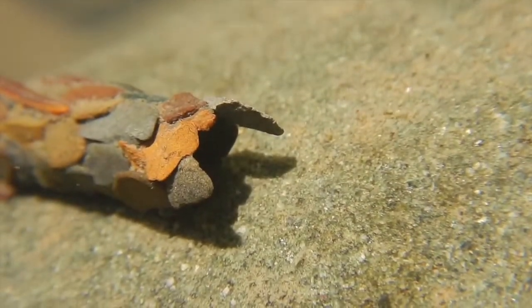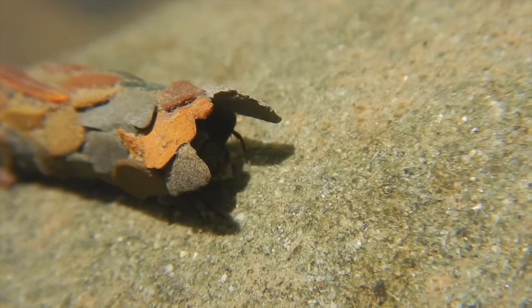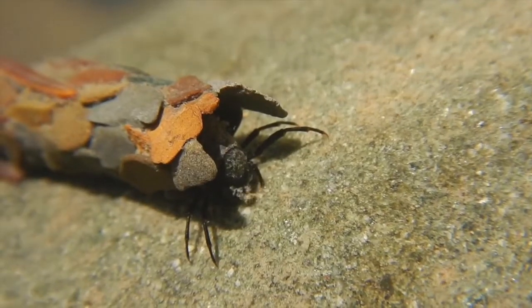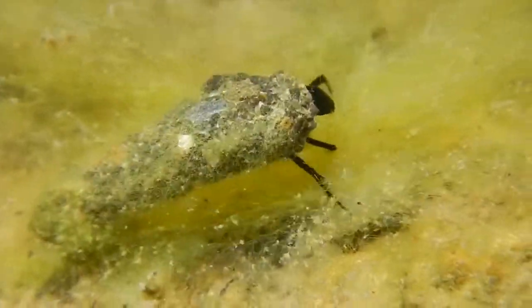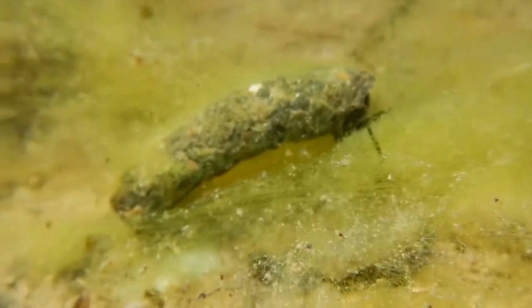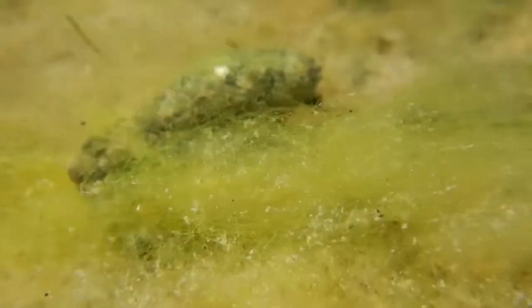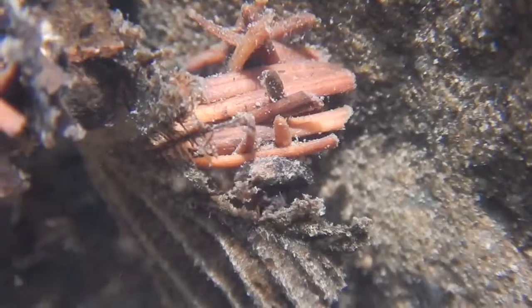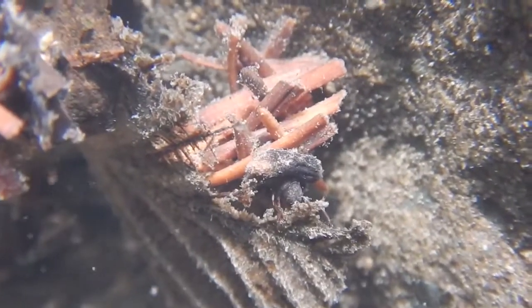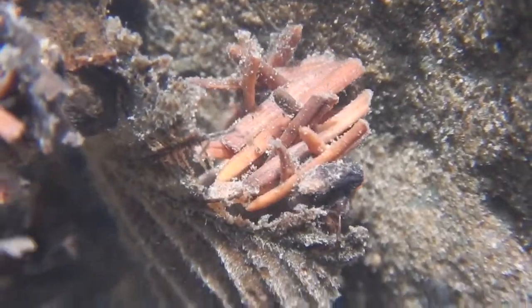Let's take a look at another macroinvertebrate. This here is a caddisfly. Caddisflies make cases out of rocks or other material in the stream to protect their soft bodies. We can see this caddisfly wading through the algae, but that isn't what they eat. Unlike the mayflies we just saw, caddisflies actually help break down leaves, or detritus, that falls into the creek. Many people think that caddisflies are eating the leaves, but they're actually eating the teeny tiny microbes that help decompose the leaf.